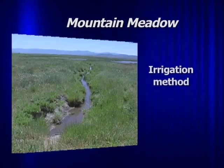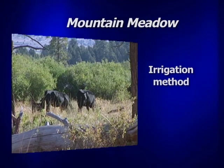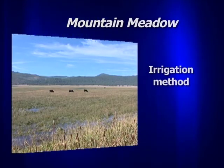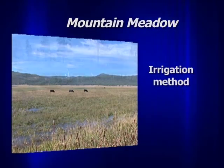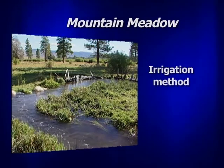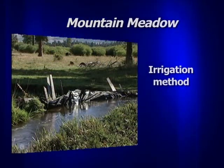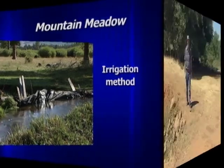While these meadows have slopes less than 5%, the terrain tends to be uneven and have non-uniform distribution of irrigation water. Irrigation for these meadows has historically increased their size and the time they are green during summer. Irrigation for meadows adjacent to streams is commonly from the diversion of stream water out of the stream channel and into ditches along the meadow. Some of these stream-based irrigation systems have been in use since the mid-1800s.